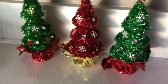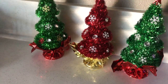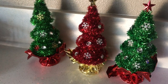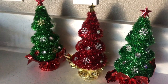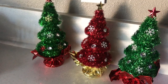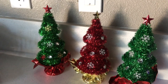One last-ditch effort to find the Bolero, which I still haven't found. I found these Christmas trees at the new Dollar Tree across the street from the Walmart on East Palm Valley. These Christmas trees are so cute. Again, I'm going with traditional, so I thought these little trees would be so cute to put somewhere in the kitchen, or across my table. I'm not sure where it's going to go yet, but they're really cute for a dollar. That way you don't have to decorate them. They're already decorated.